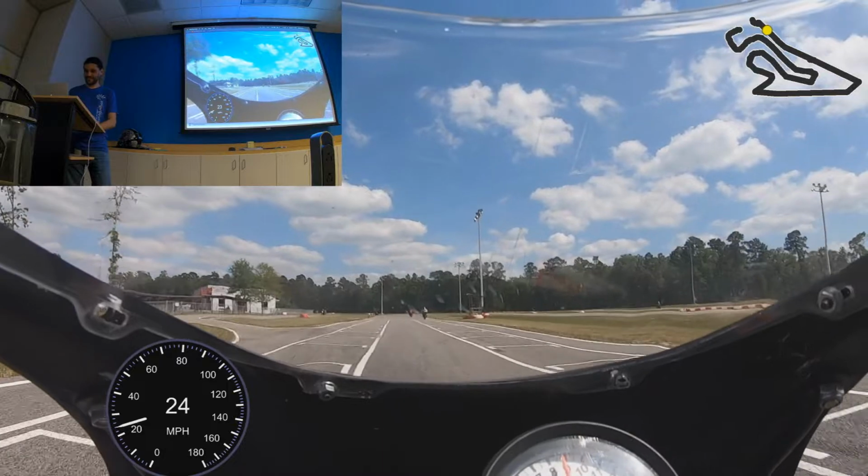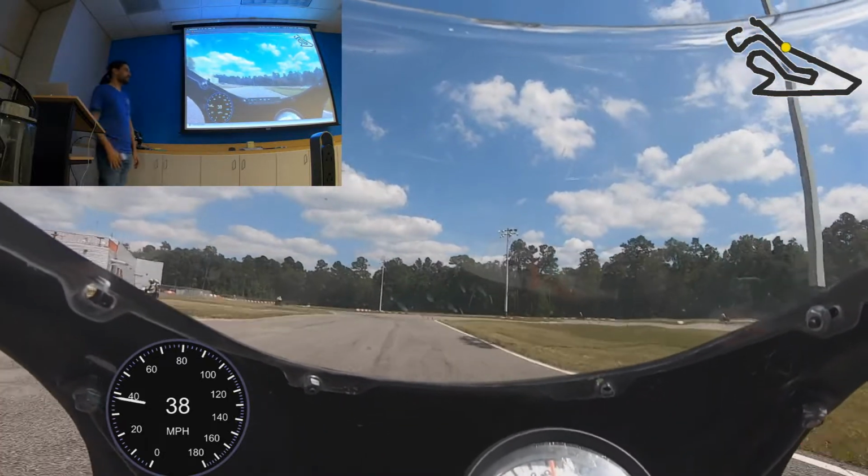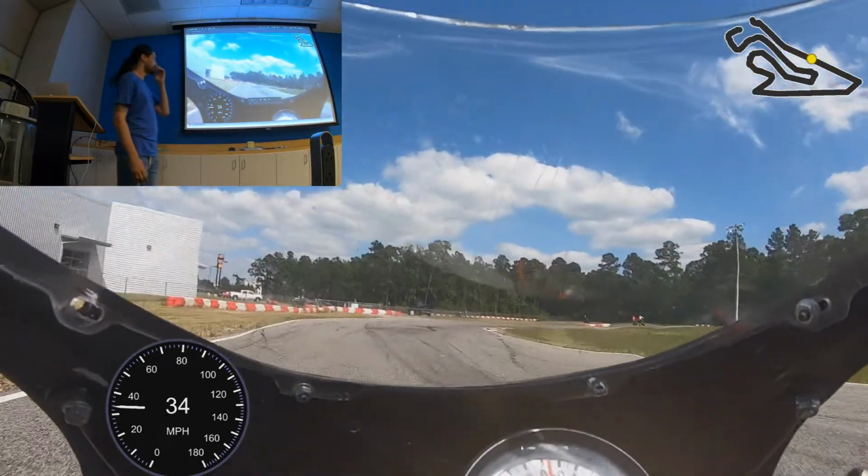Makes you want to buy like a C125. I had to double look. Yeah, I mean, taking a 250 to this track would be perfect.